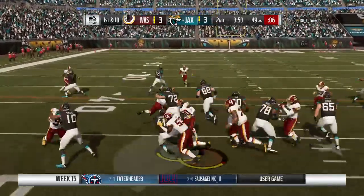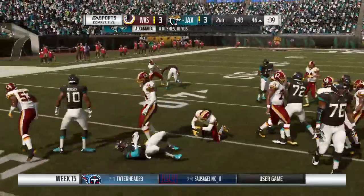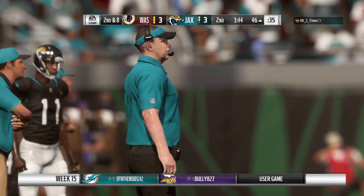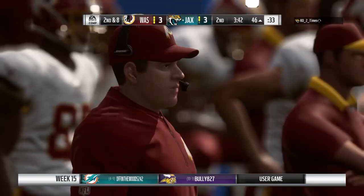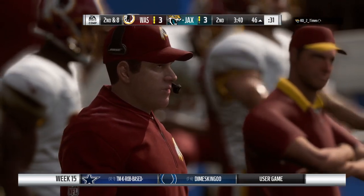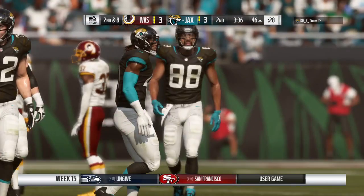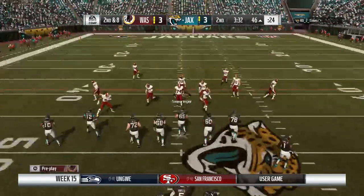Back to the ground. It's Kamara. 2 yards on the pickup there. It'll be 2nd and 8. They tried a quick hitter inside, but that one was swallowed up because what they're hoping, those big defensive linemen will take the bait and move laterally and open up a crease that they can run through. Didn't happen on that play.